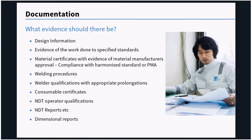So design information, calculations, approvals from the notified body, ensure the software is up to date to cover the latest edition of the code that you've employed. Evidence of the work done to specific standards. So obviously if they work to ASME B31.3, then it must say that. Material certificates, obviously all material certs must be in compliance with the design that's been given, and they must be manufactured by an organisation with a quality system certified by a competent body established within the community. And you can see that in PED Annex 1, paragraph 4.3.